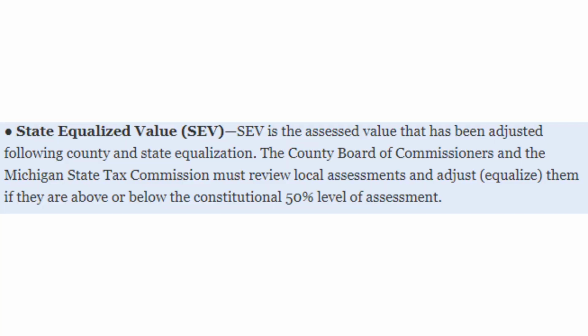But keep in mind, the price they purchased the home for and the price you're about to purchase the home for will need to be factored in. The state equalized value, or SEV, is the home's assessed value that has been adjusted following county and state equalization, which is the Michigan State Tax Commission reviewing local assessments and adjusting or equalizing them accordingly.